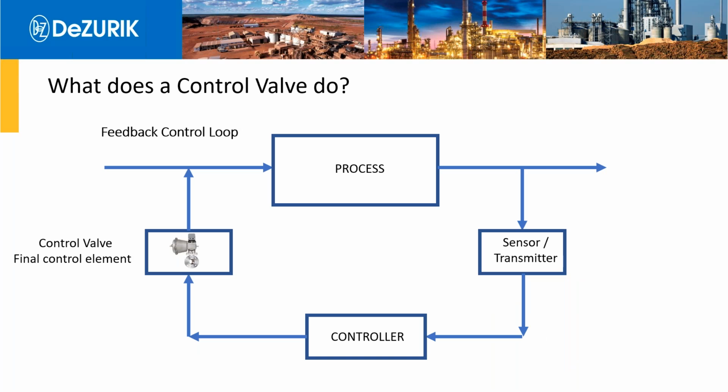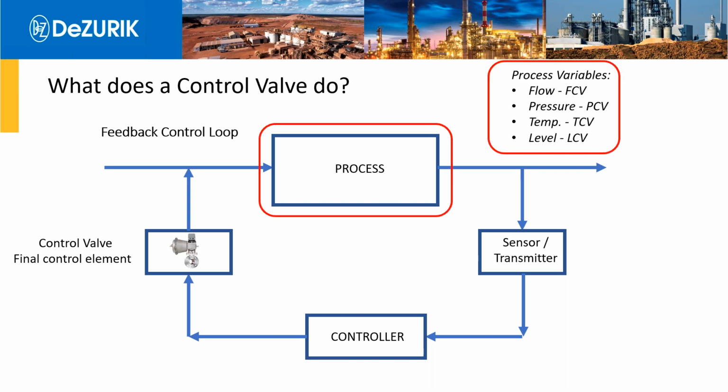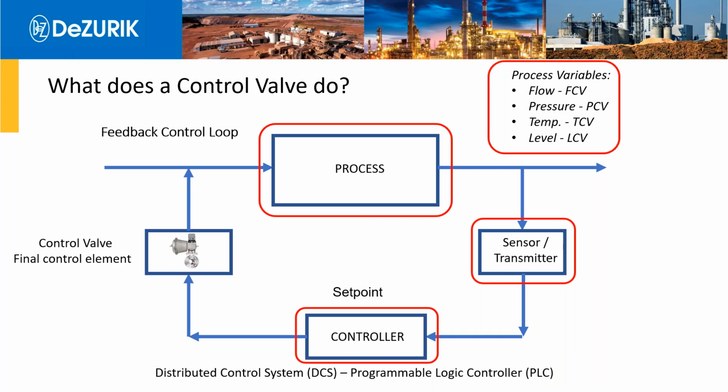So when you take a look at what a control valve does, here's the schematic of a feedback control loop. In this schematic, you have a process. That process could be measuring flow, pressure, temperature, level would be the four most common. You have a sensor and transmitter, which reads the flow, pressure, temperature, level of the process, and that sends a signal to the controller. That controller has a set point. That set point could be set by human interface, or that set point could be set by another process or another piece of equipment in the system. And that is where the system wants to run.